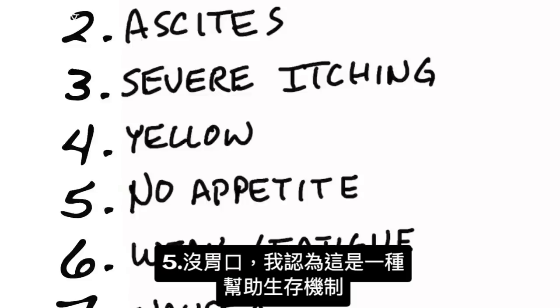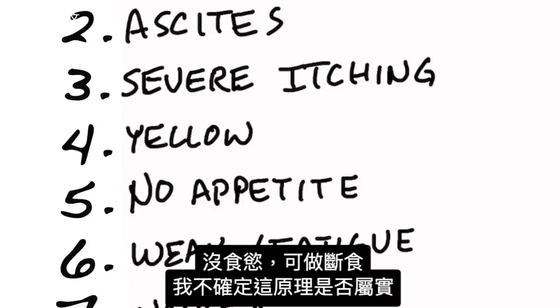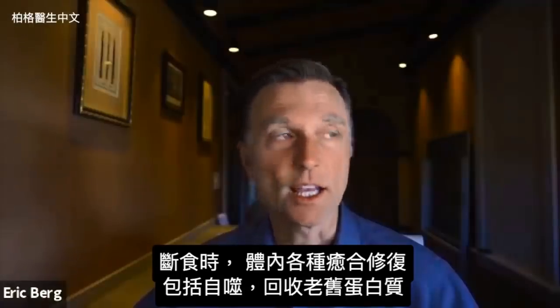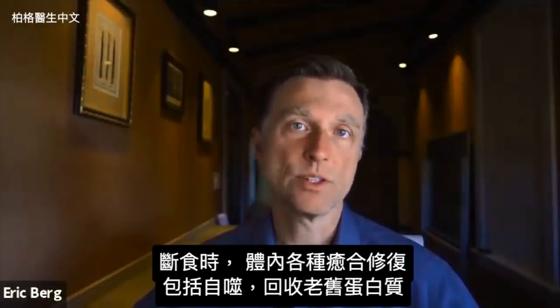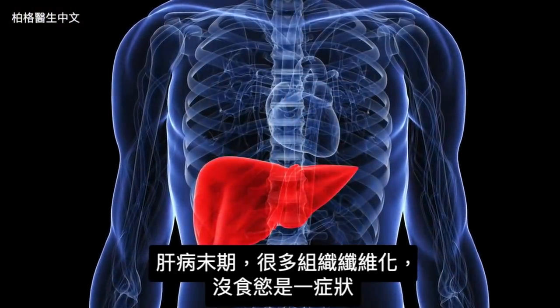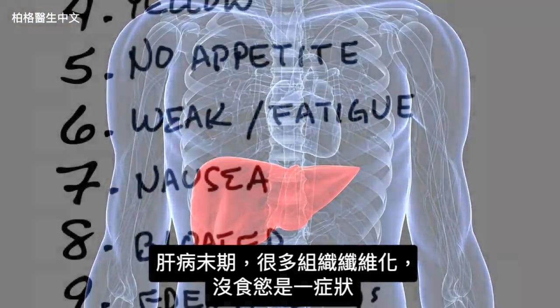Personally, I think this is kind of a survival mechanism where you lose your appetite so you can start fasting. I mean, that's just a theory. I don't know if it's true, but when you fast, all sorts of healing occurs, including something called autophagy, which is the recycling of old damaged protein. And with advanced liver disease, you have a lot of fibrosis going on. So no appetite is a symptom.